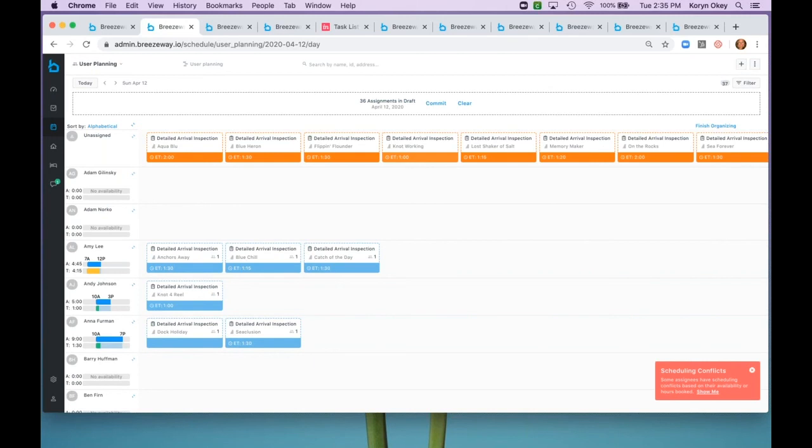Now, one thing I will say is that Breezeway offers this kind of middle ground between it's not scheduled and it's been shared with the housekeeper, the inspector, the maintenance tech. That's what we call drafts. You'll see here, all of these jobs are in drafts. So as I'm making changes and I'm deciding, hey, actually, Amy's not going to do Anchors Away, I'm going to put that down to Andy, they're not getting a bunch of notifications to say, hey, this changed. Nope, now you have this. It's all being done in a draft mode. Once you're happy with it, you would schedule it, commit it, and that would communicate it out to the user about what they need to do.